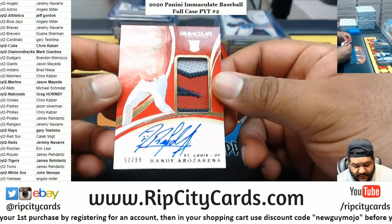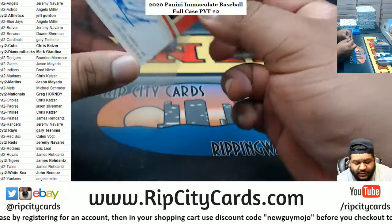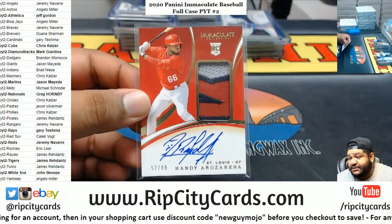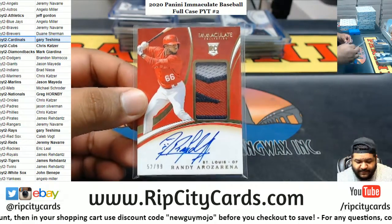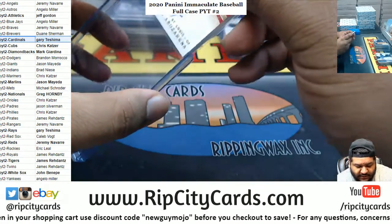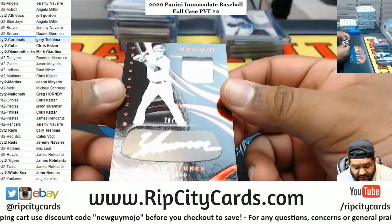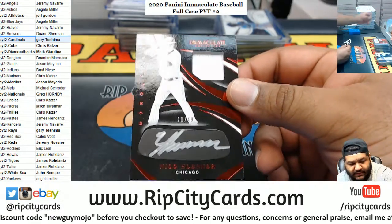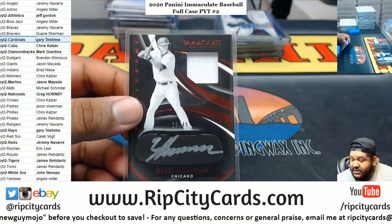We got Randy Arozarena, RPA /99 for the Cardinals. That's a signature. That is a signature. I can almost bet that he practiced that. There you go, Gary. We got the eye black for Nico Hoerner with the napkin on the corner for the Cubs.